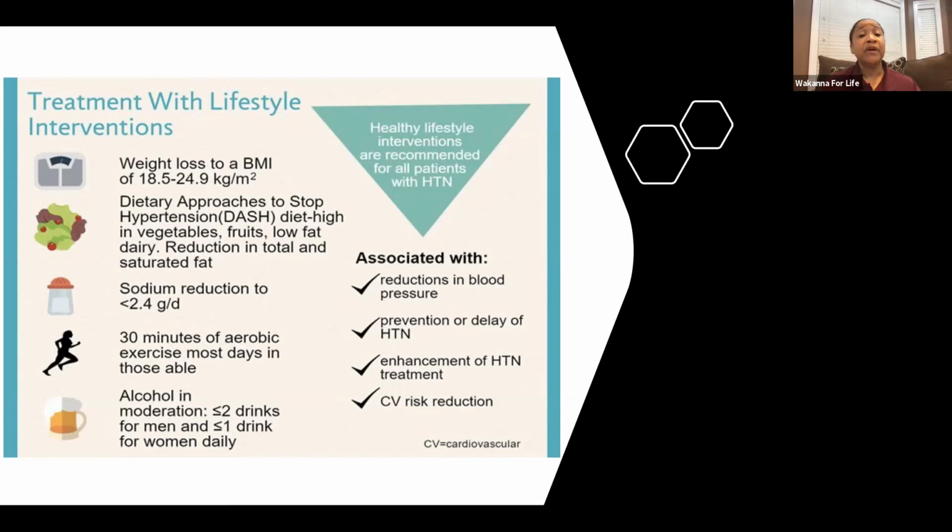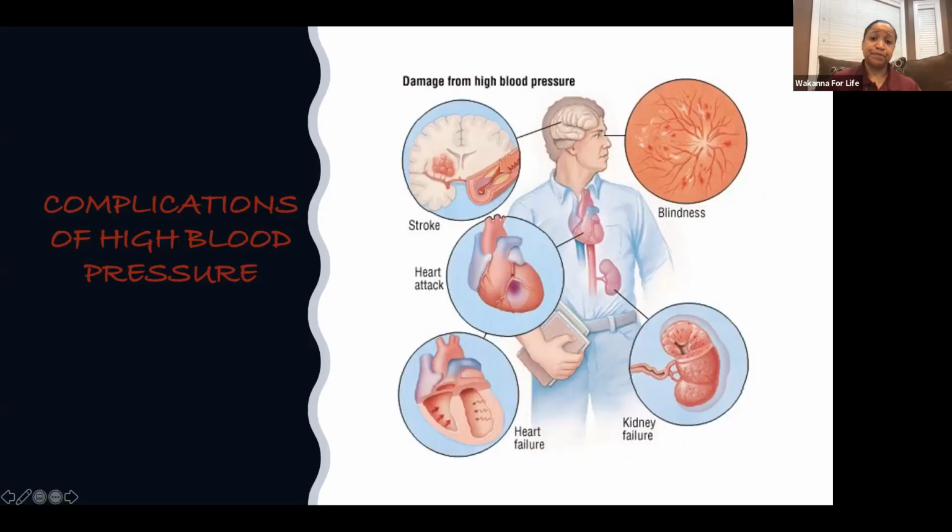So there are even some waters like Propel, which has some sodium in it. So everything you eat and drink, everything that has a label, read the label to see how much sodium is in there. 30 minutes of exercise, at least 3 days a week, and cut down on alcohol, please and thank you. And if the lifestyle modifications do not work, then we have to consider prescription drugs.